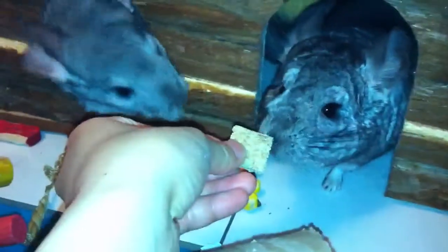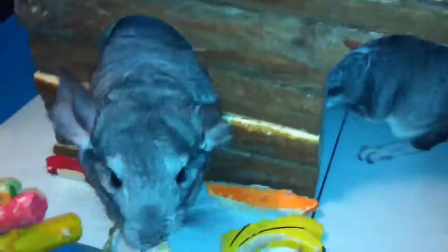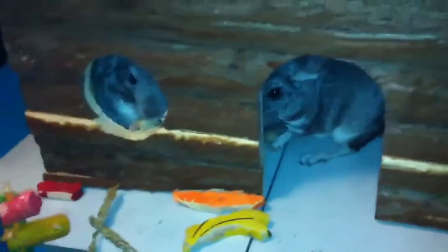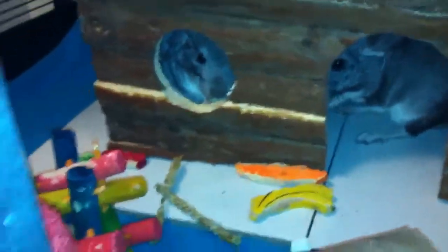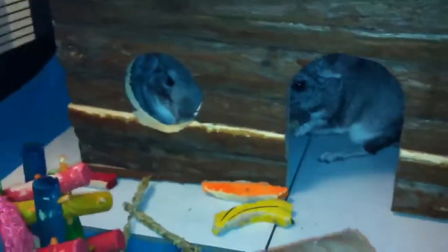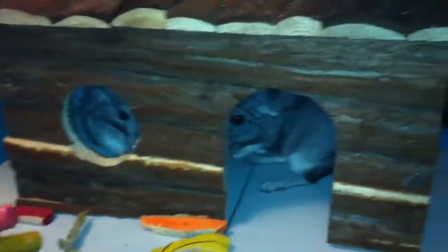I ate a couple. I'm not too keen on it unless I mix it with Frosted Flakes or something. But these guys like it. They really like it. It is quite big, and they do poop a lot more. When I gave them this one, I noticed there was an increase in poop.